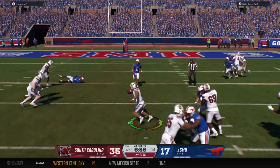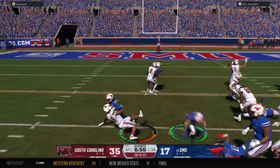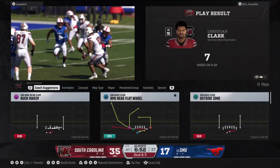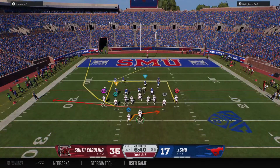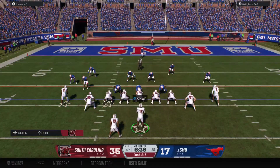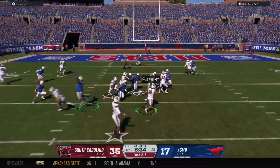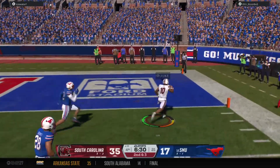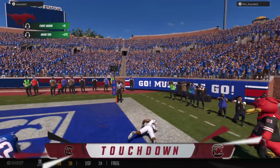Running inside, it's Clark. Runs through a tackle. Pulled down after a nice run, and they're in the red zone at the 19. Good spot after that 7-yard pickup on 1st down. It's 2nd and 3. They'll run it. It's Clark. Got some room, headed to the goal line.